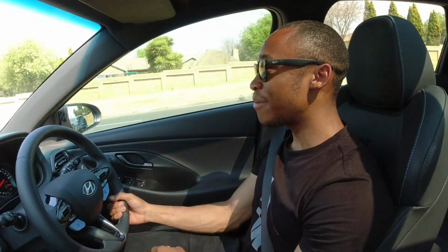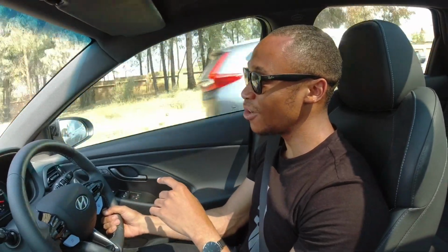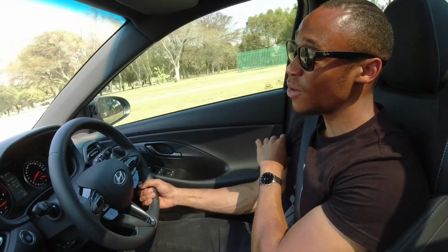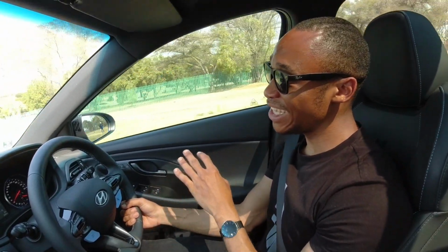The performance is up there. Remember, the latest generation Golf GTI, the Mark 8, has 180 kilowatts and 380 Newton meters. This car has 206 kilowatts and 392 Newton meters, so the performance figures are way above the ballpark of the GTI. This thing can easily smoke the previous generation Golf 7R, because it will be lighter and has relatively the same power.